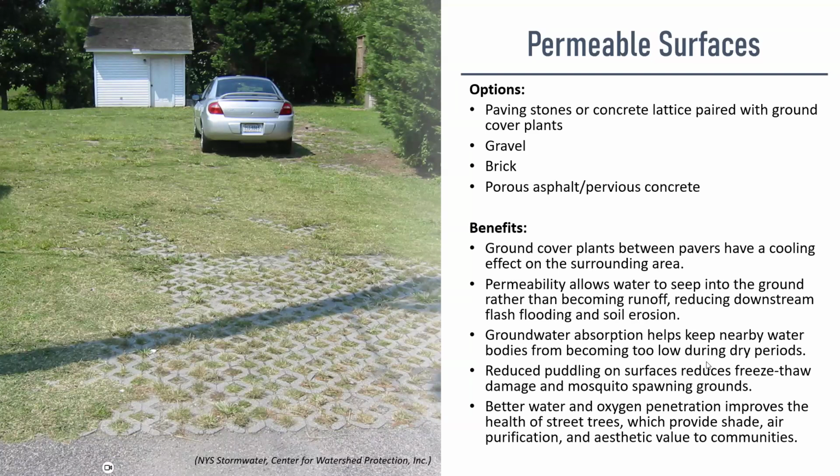Groundwater absorption helps keep nearby water bodies from becoming too low during dry periods. When the groundwater in an area is healthy, when water's been absorbed into the soil, it essentially seeps back into those ponds during dry periods. Reduced puddling on surfaces reduces freeze thaw damage. I'm sure everyone has noticed after a bad winter, we often have big cracks in our pavement that weren't there before. Not allowing it to puddle there so long does help with that. And it gets rid of mosquito spawning grounds. Better water and oxygen penetration improves the health of street trees, which provide shade, air purification, and aesthetic value to communities.